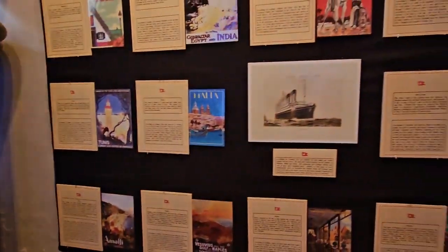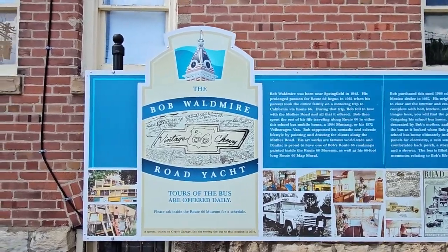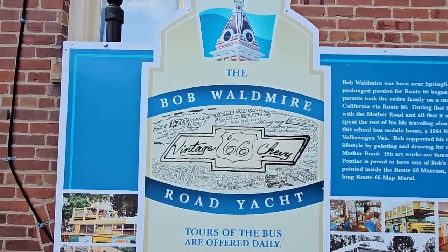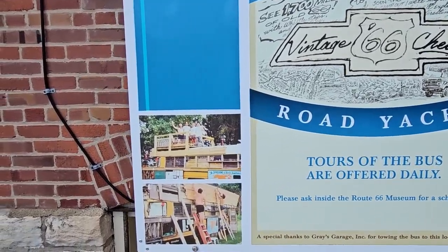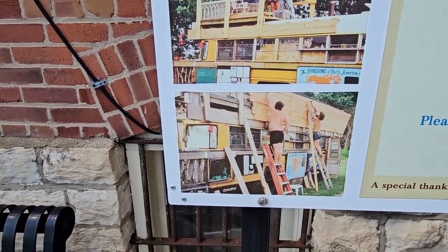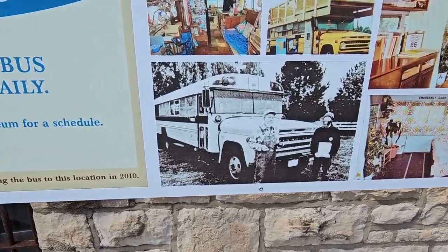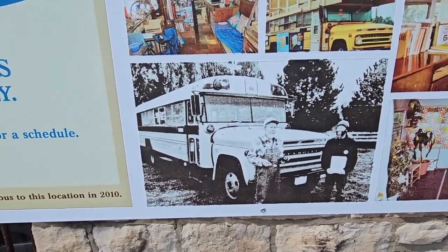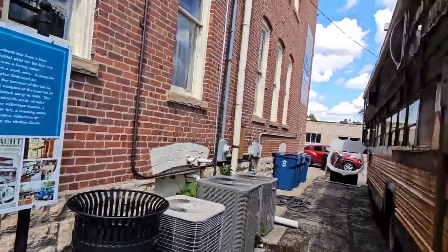Wow, this is incredible. And what we have here is the Bob Waldmeyer Road Yacht. This is a bus that he built, along with some help, obviously. There's pictures of them building it. Here's the bus when he first bought it. And yeah, we're about to go check it out.